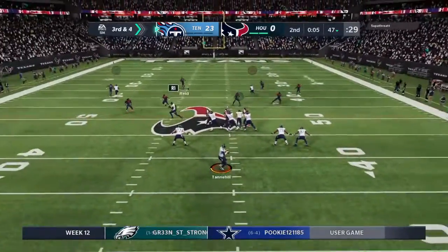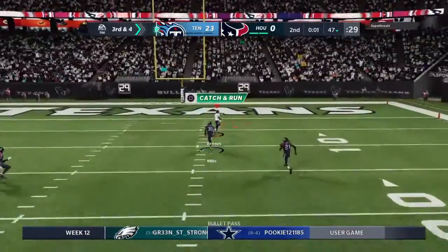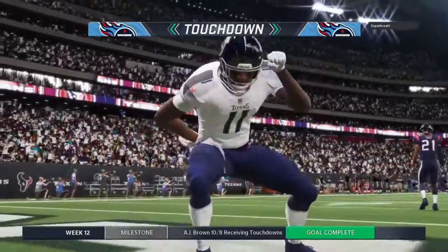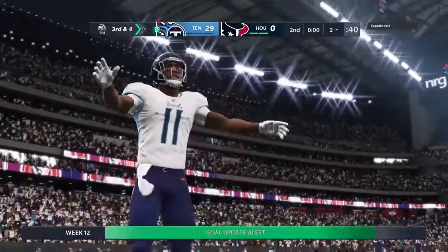They'll fake the handoff. Now Tannehill, he's going deep for Brown, and he's in for the touchdown on the final play of the first half. The prayer is answered. How did they get that done?